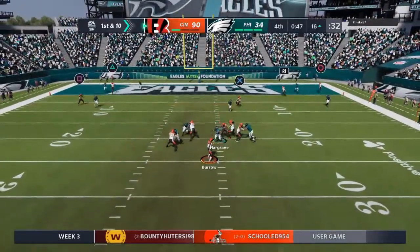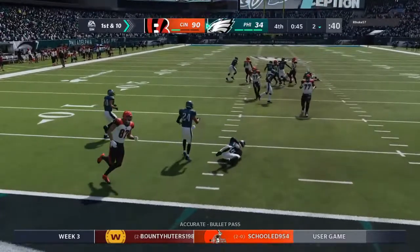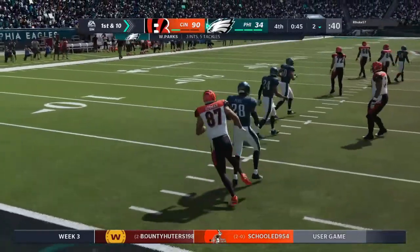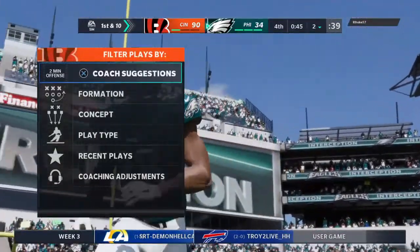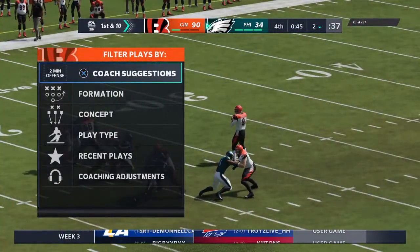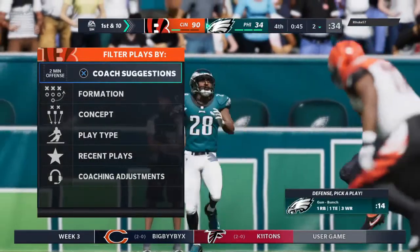From the red zone now, here's Burrow, first down. And his pass is intercepted for the 4th time today. Picked off by Will Parks. And a big turnover there as his guys will get the football back. The Eagles take over 1st and 10 at their own 2-yard line.